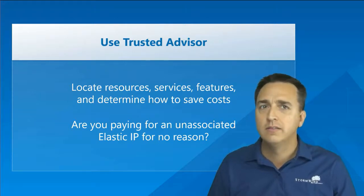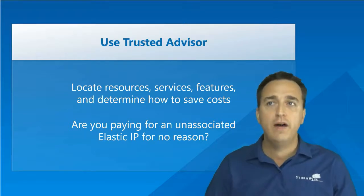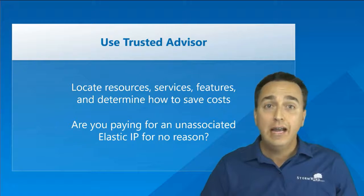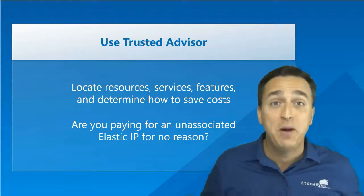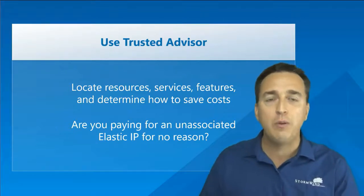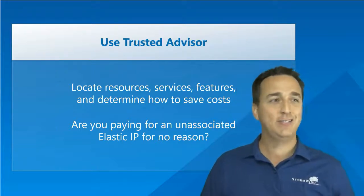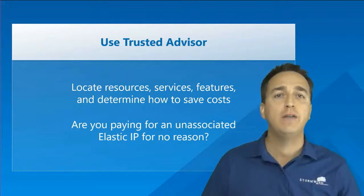What? Did Raymond just say that properly? I did. Trusted Advisor will go through your account and find areas that you can save money on, as well as other things, but I really like the saving money aspect of it. So AWS created a tool that will allow me to pay them less money. Huh, that is great. I love this tool. So take advantage of Trusted Advisor.